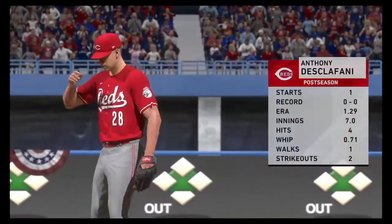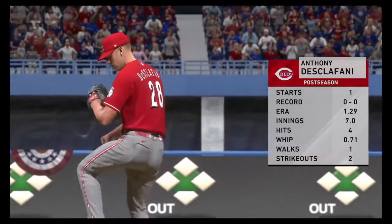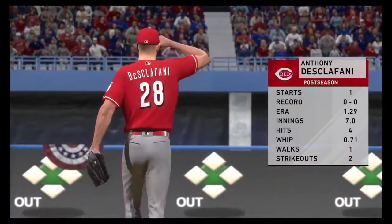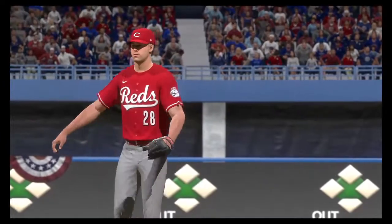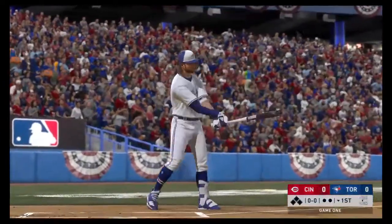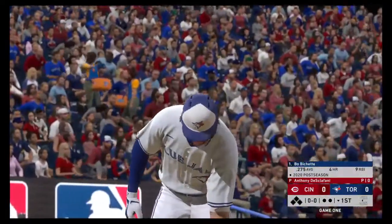Anthony DeSclafani is on the mound here on the road for Game 1 of the World Series. What's your take on him, Dan? Hey, DeSclafani, a big, tall, strapping guy, not an overpowering guy. 93 to 95 miles an hour, big, sweeping breaking ball, and the straight changeup. When he's on, you'll know, for a guy like this, he gets a lot of swings and misses. If he's on, a lot of strikeouts early on in the game.